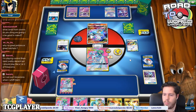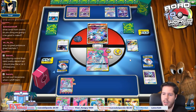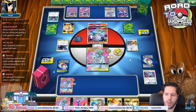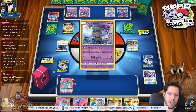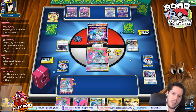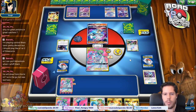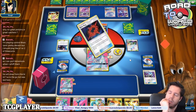You're playing Control Breaks Yard, pretty decent, but you should play like one or two Pokégums. Yeah, the issue is like you don't play a bunch of Pokemon, right? So the Pokégums when you're only playing 8 Pokemon total are not very effective. Especially when if you have Volcanion, that's a Pokemon you were looking for with the Pokégum. So essentially you have 4 Pokemon to Pokégum away, and if you start with one of those, then you only have one. Or you only have 3.